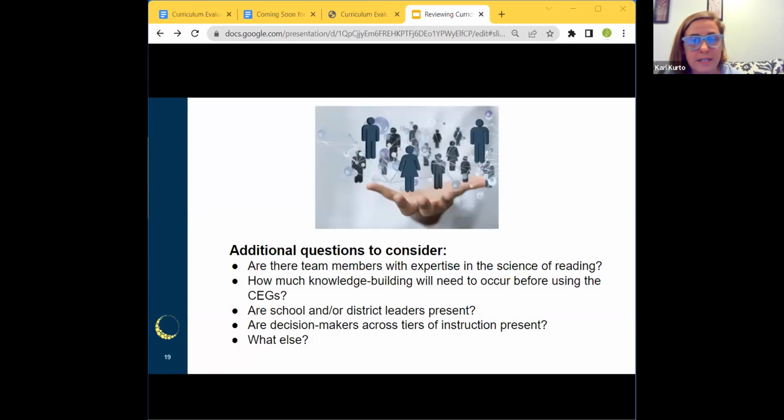And also, when you are building the team, do take care and consider several things. Some questions that we thought it would be helpful to ask: Are there team members with expertise in the science of reading? A good way to check that is to go to the glossary and see if you are familiar with most of the terms. Do you know what a phoneme is and how to locate it? We know that probably everybody on this call does, but make sure that there is somebody on the team that understands what those terms are, because otherwise it's challenging to search for them.